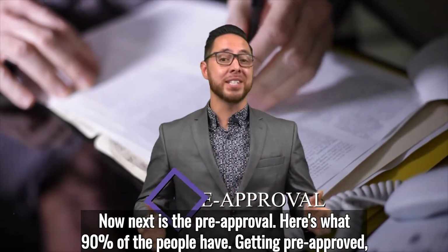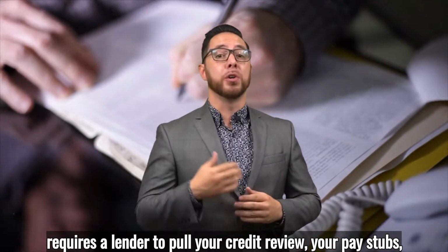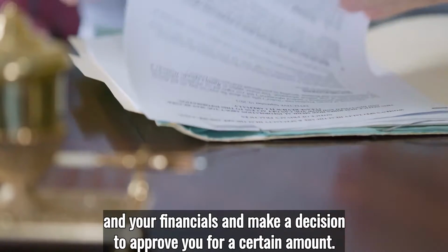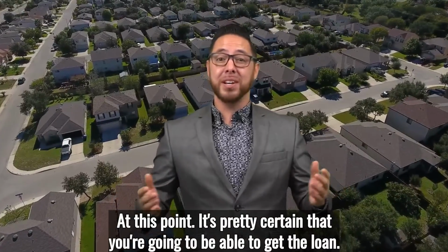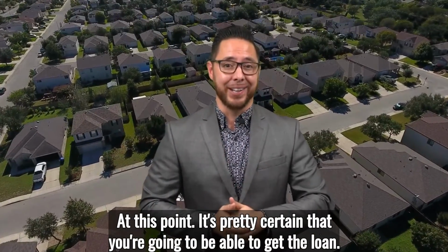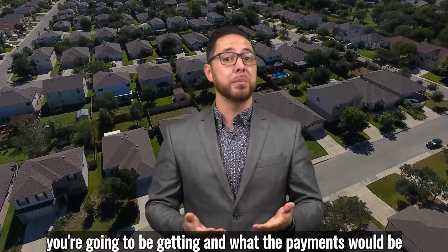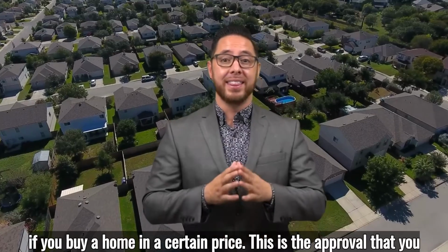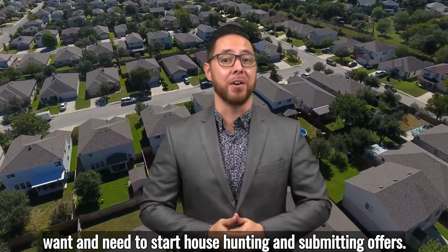Next is the pre-approval. Here's what 90% of the people have. Getting pre-approved requires the lender to pull your credit, review your pay stubs, your savings account. They review all your credit and your financials and make a decision to approve you for a certain amount. At this point, it's pretty certain that you're going to be able to get the loan. They've also had that important conversation about what interest you're going to be getting and what the payments would be if you buy a home at a certain price. This is the approval that you want and need to start house hunting and submitting offers.